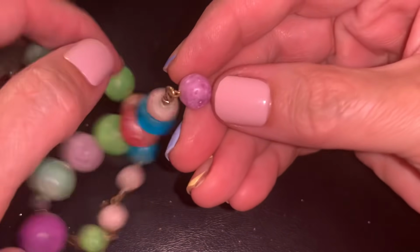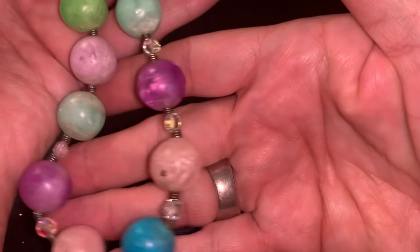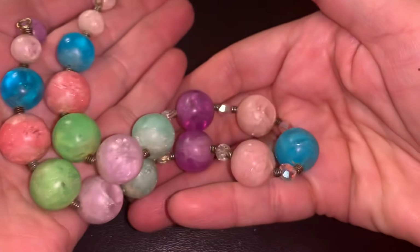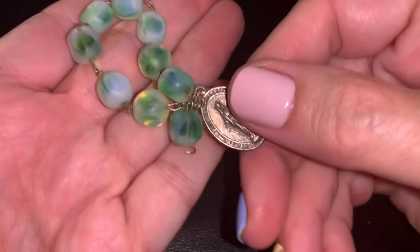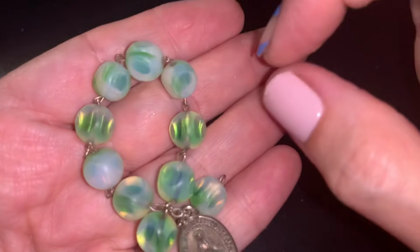Oh, look at how cute this is. Pretty little bubbles, little dirty bubbles, but these are very cute beads, very colorful. They're plastic. Ugh. Oh, these are pretty glass beads, really pretty. I like these. A little bit of frosted look with the green.